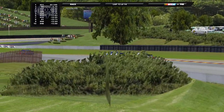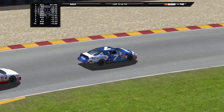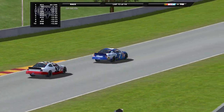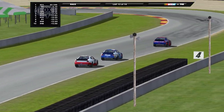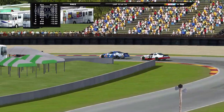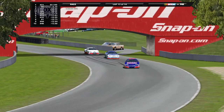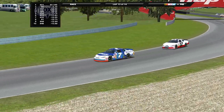Brad Teague all over the rear end of that 7 car. Looks like Randy LaJoie used up all his stuff. And now here comes Brad Teague trying to pounce. Can Teague get there? Does he have enough time to get by the 7 and then try to run down Harvick? Or is it too little too late? We'll have to wait and see here.